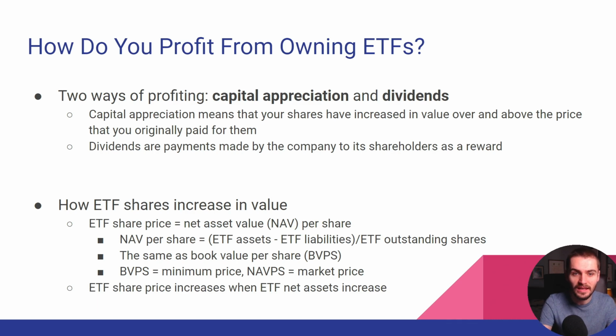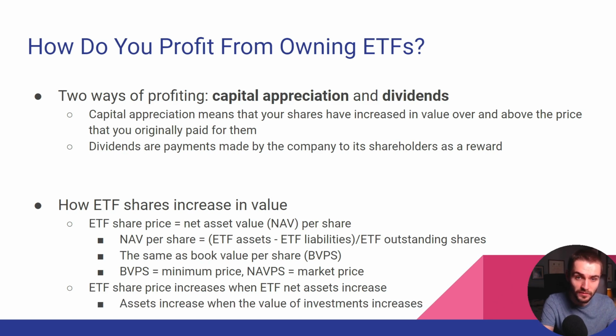So with that understanding, the value of your ETF shares would increase when the value of the ETF's assets increase and the ETF's liabilities either stay the same, decrease, or increase by a smaller proportionate amount to the increase in assets. Remember, an equity ETF would buy shares in other companies, so therefore the ETF's assets would increase when the value of the company stocks which the ETF owns also increases. So if you invested in an S&P 500 ETF, your shares would increase in value when, collectively, the change in value of all 500 stocks in the S&P 500 index was positive.